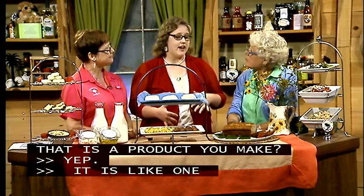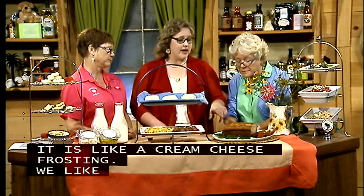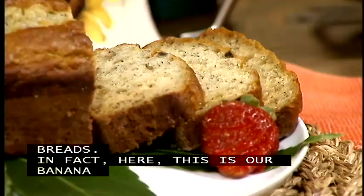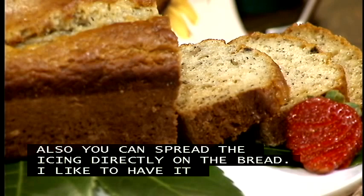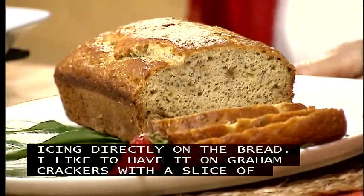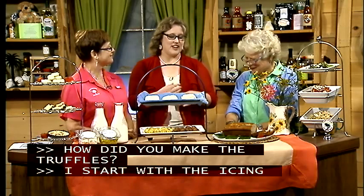So our icing is a lot like a cream cheese frosting. And we like to have that on breads. In fact, right here, this is a banana bread that's made with our goat cheese icing. You can spread the icing directly on the bread. I like to have it on graham crackers with a slice of strawberry on top of it. But how did you make these truffles with that? Well, I start out with the icing, and I add some vanilla and some melted chocolate, and I roll that into a ball, and then I roll that into some cocoa powder.